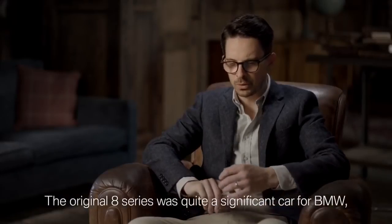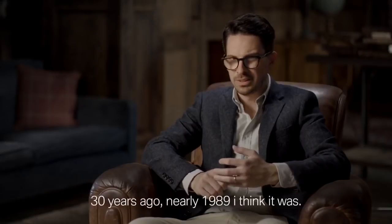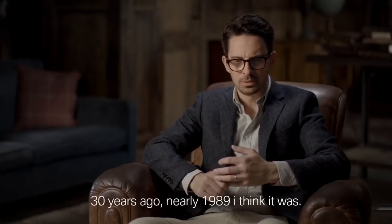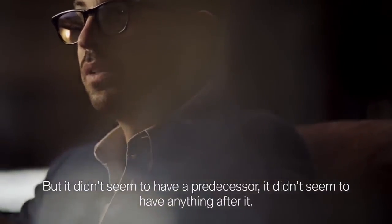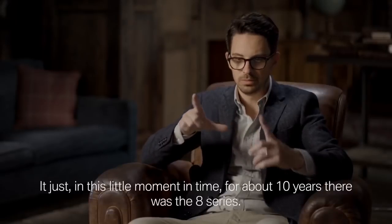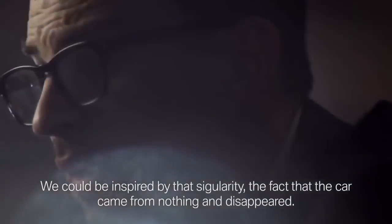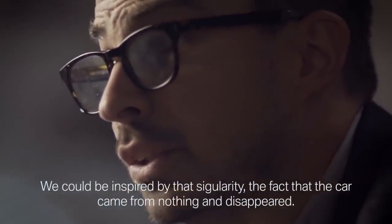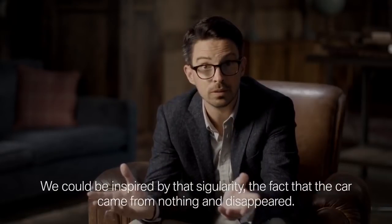more exciting than that. The original 8 Series was quite a significant car for BMW. 30 years ago, nearly 1989, I think it was. But it didn't seem to have a predecessor. It didn't seem to have anything after it. It just, in this little moment in time, for about 10 years, there was the 8 Series. We could be inspired by that singularity, the fact that the car came from nothing and disappeared.